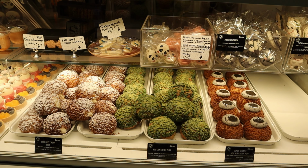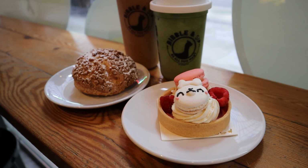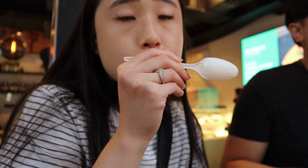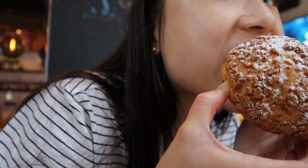The bakery that we went to was called Bibble and Sip, and it had the cutest desserts ever. I got a matcha latte, Steven got a coffee, and then we got an Earl Grey cream puff and a raspberry lychee tart to share, and both were so good and so yummy, but just a little bit on the expensive side.